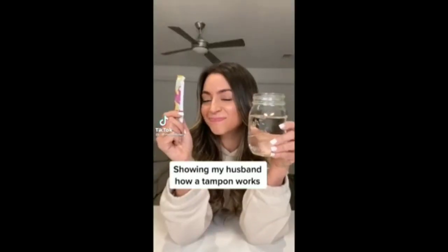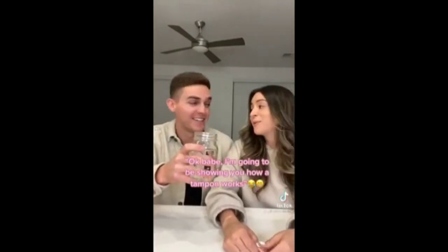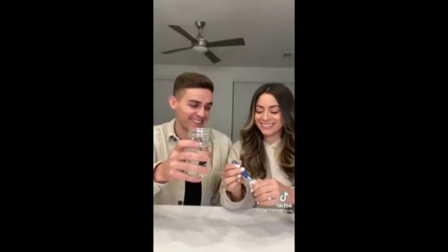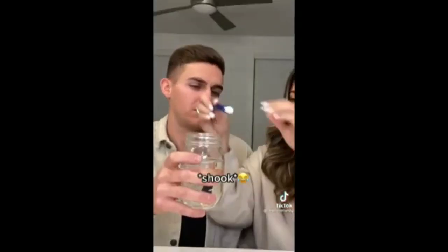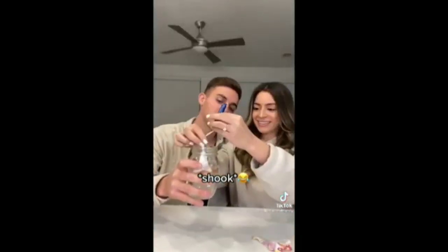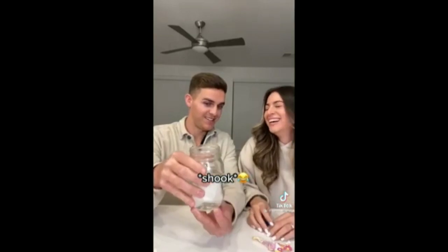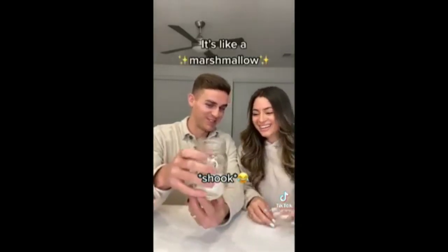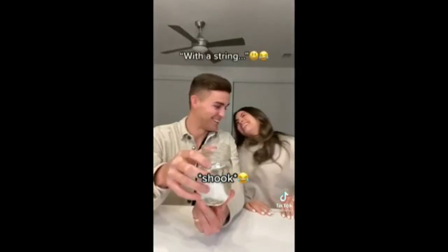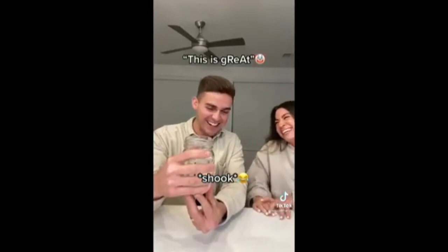Showing my husband how a tampon works. Okay, babe, I'm gonna be showing you how a tampon works. Okay. Never thought I'd see this day coming. First, unwrap the tampon. So it just fluffs up like that? Whoa. It's like a marshmallow. With a string. Nice. This looks great.